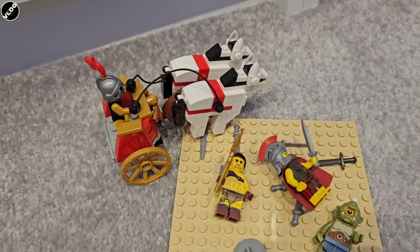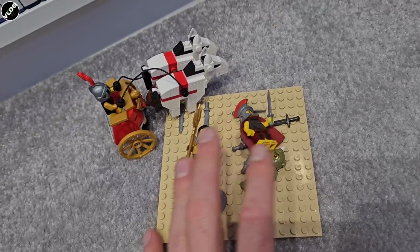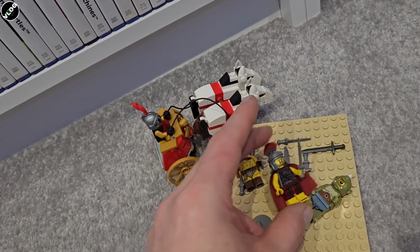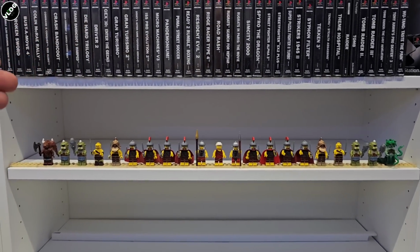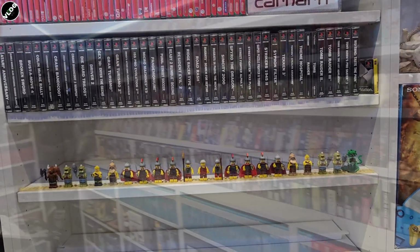I do have a few additional ones here, but I'm trying to keep it symmetrical, so these all get added as I add a duplicate figure, so I can then grow it by two, if that makes sense. But now what I'm going to do is bump the shelf up as far as I can, just so it's a real tiny shelf up there, and then that'll be the Lego army complete.